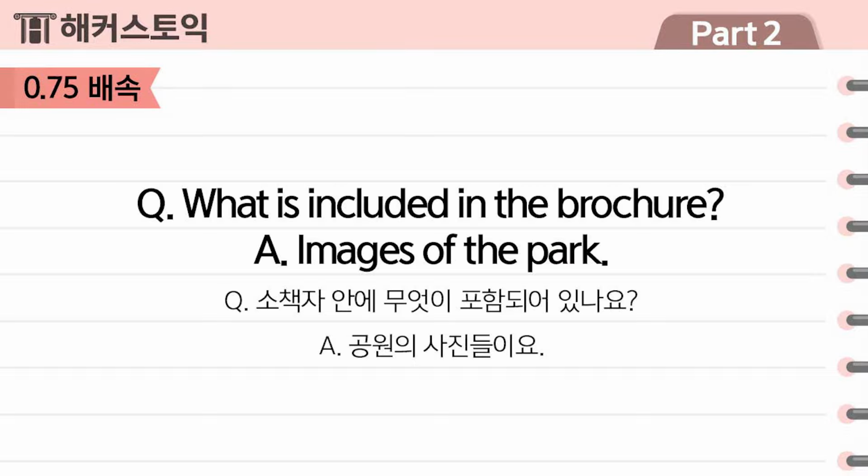What is included in the brochure? Images of the park.